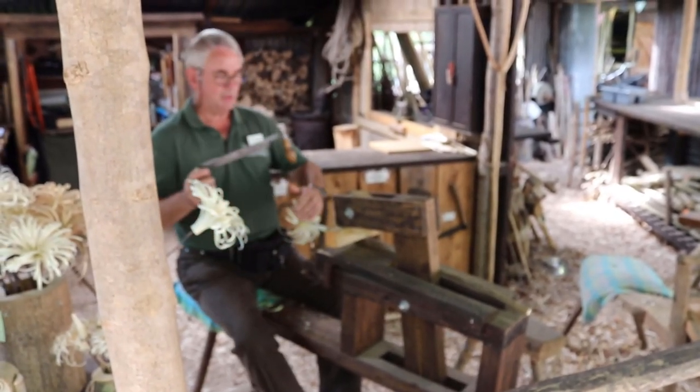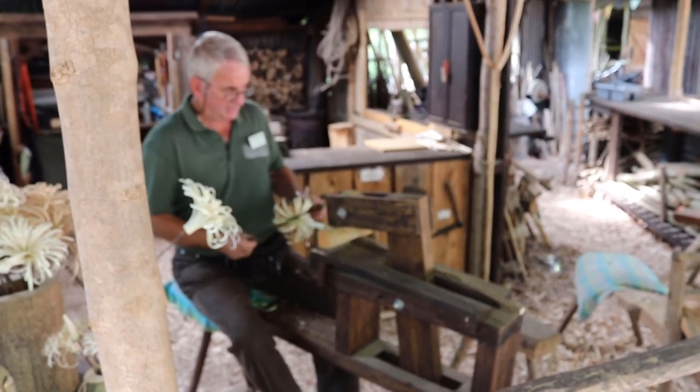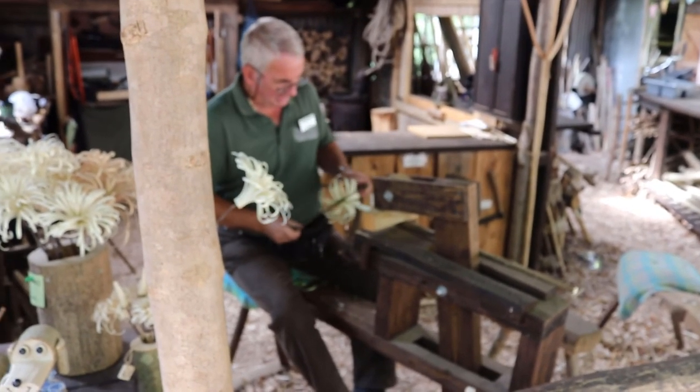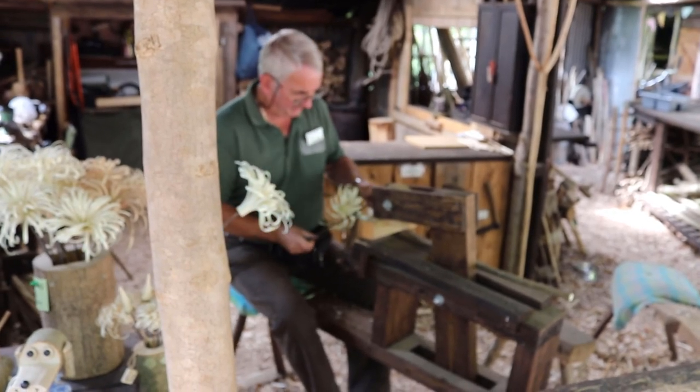The only reason I do it a little quicker is that unfortunately some of our younger visitors get bored. Attention span of a gnat. And if you haven't produced something within a minute or a minute and a half, they're gone.